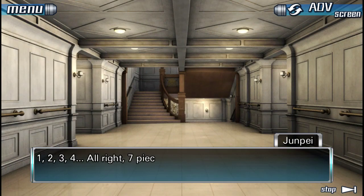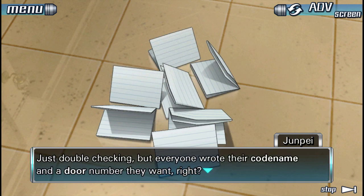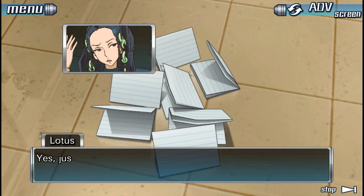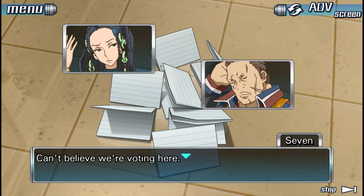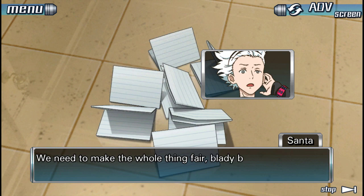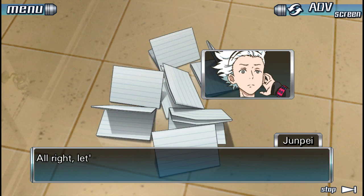1, 2, 3, 4. All right, 7 pieces. Just double checking, but everyone wrote their code name and a door number they want, right? Yes, just like you told us earlier. Can't believe we're voting here. We need to make the whole thing fair, blah-de-blah. This is a complicated plan, you know. Hurry it up, Mr. I have a brilliant idea. Yeah, quiet in the peanut gallery. All right, let's open these up.